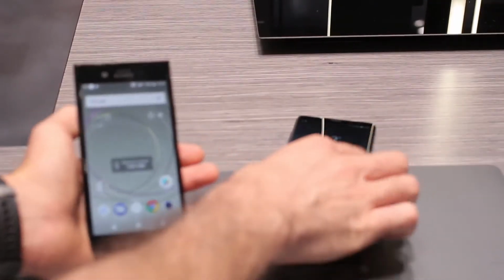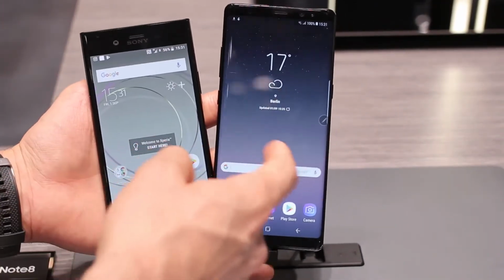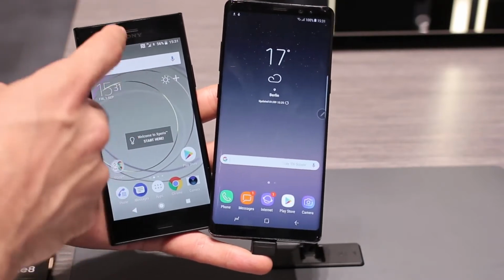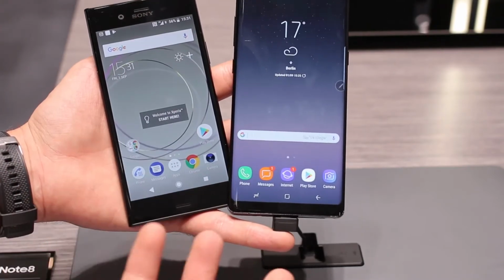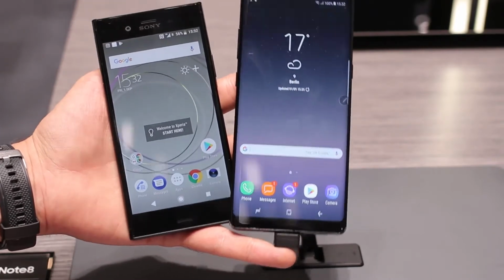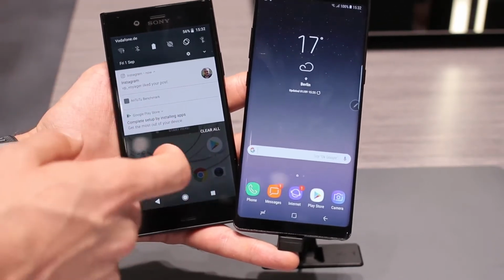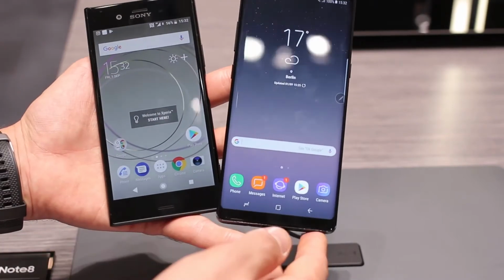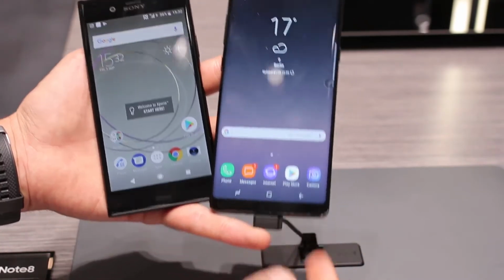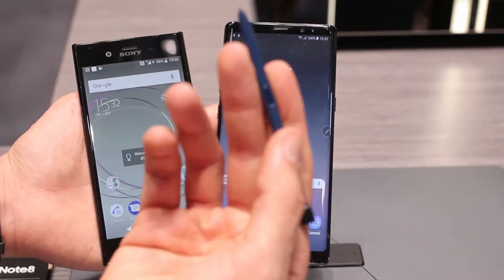One thing about the user interfaces, don't drop the phone guys, is the fact that the Samsung Galaxy Note 8 has an older version of Android. Android 8 sits within the Xperia XZ1, which is really cool. What's cool about it is it means you're probably going to be getting software updates a little bit earlier, and you've got some features that aren't available in the Note 8's UI. Samsung does customize things very heavily though, to make a lot of stuff in the Note 8 UI unavailable on the XZ1, such as S Pen support.